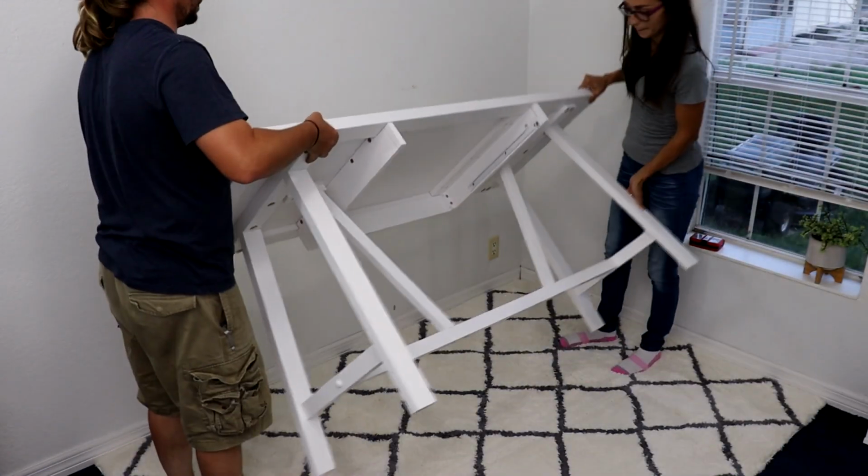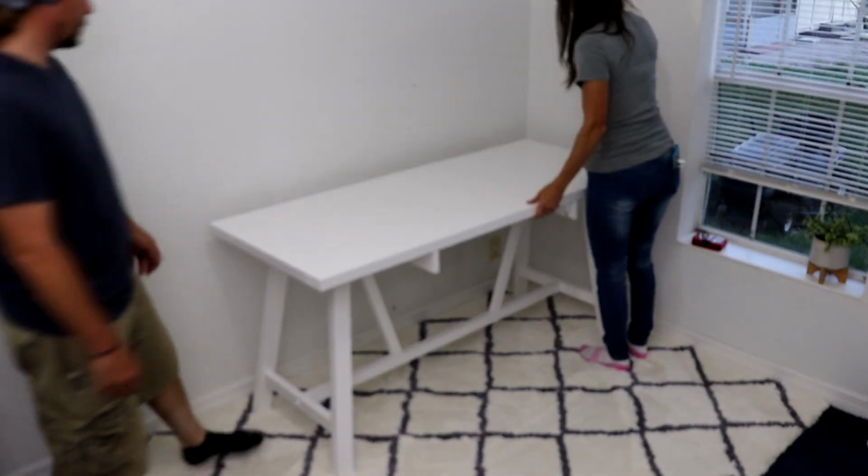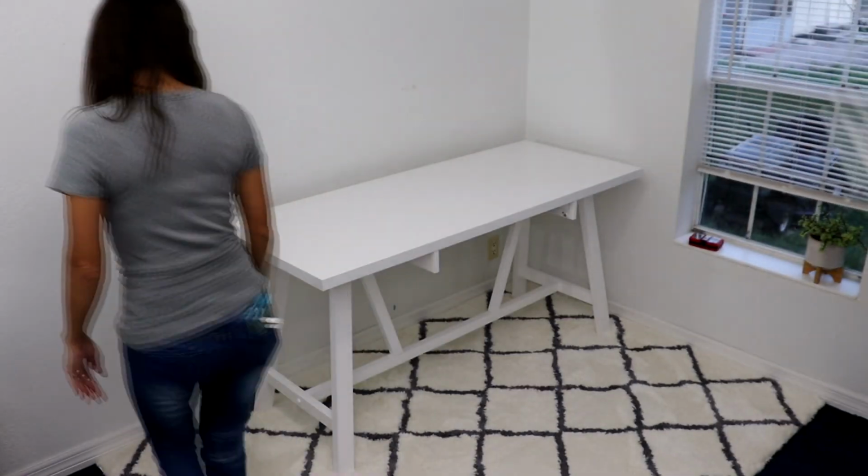You guys, I'm so excited for this desk. Clean, simple, bright, and airy. That's it. That was all that I needed, and for this desk to give me a reason to not clutter it. Let's see how long I can keep it that way.